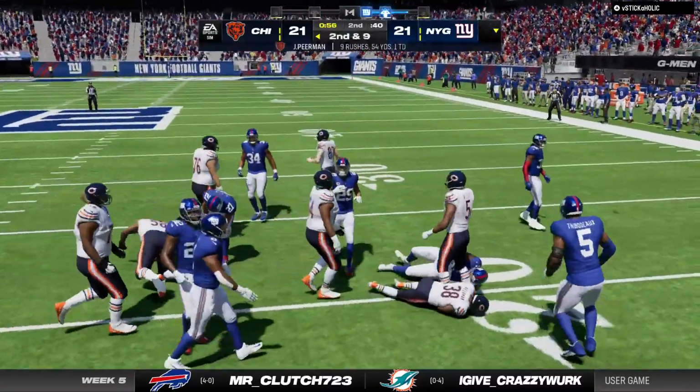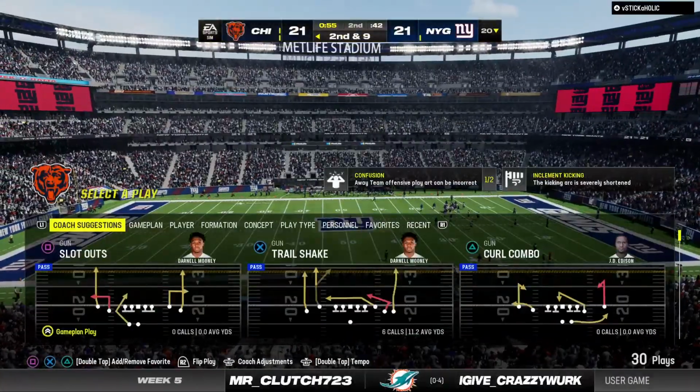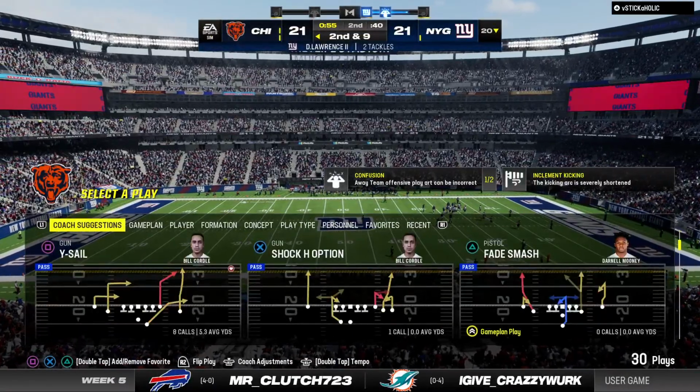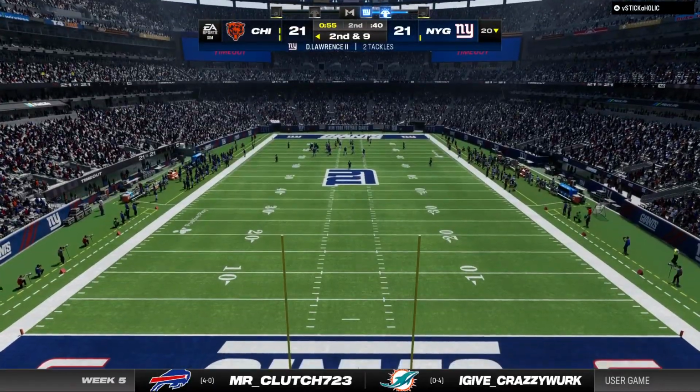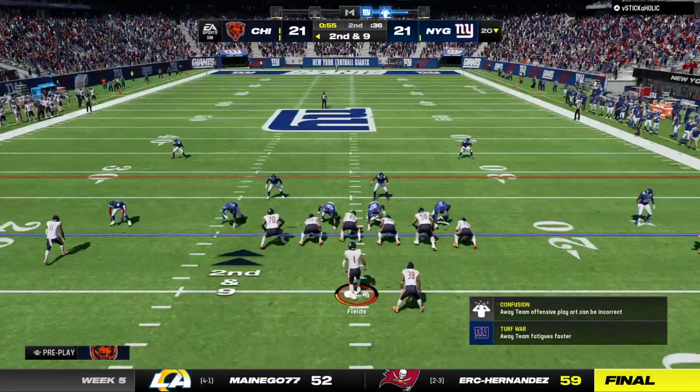And he'll be taken down at the 20 after a gain of just 1. Now the Giants will use the second of their 3 timeouts, as the clock will stop with 55 seconds to go until halftime. At the 20-yard line.